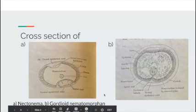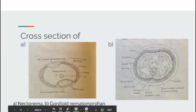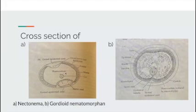Next, this is the cross-section of the order Nectonematoidea here on the left. Now, the pseudocoelom is visible and there's enough space. There's no problem. Either pseudocoelom or blastocoelom, same thing.